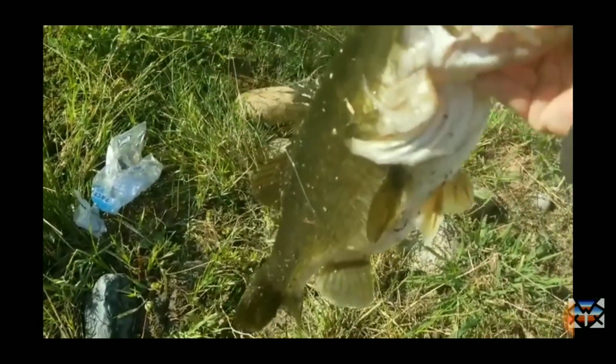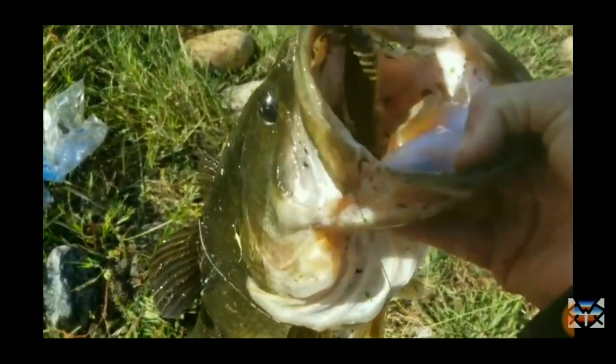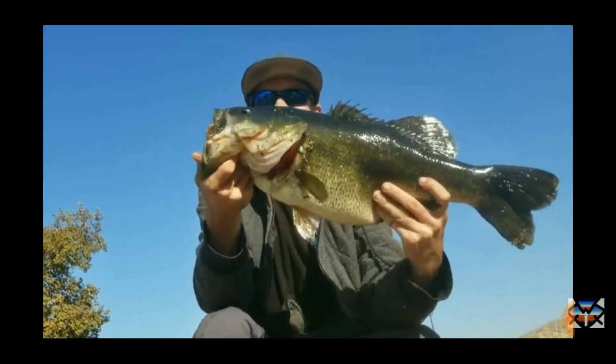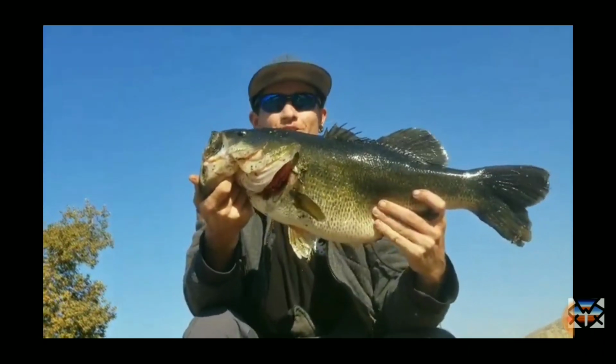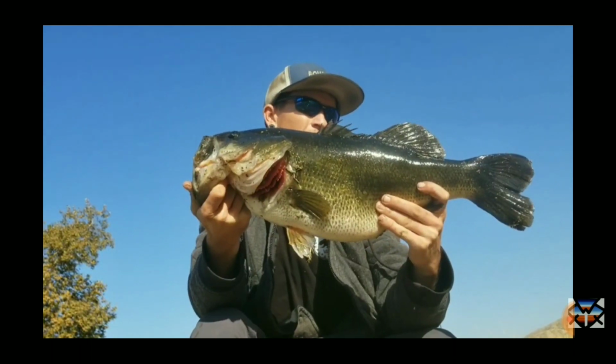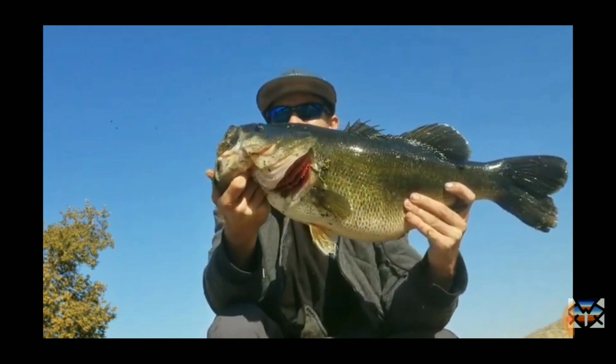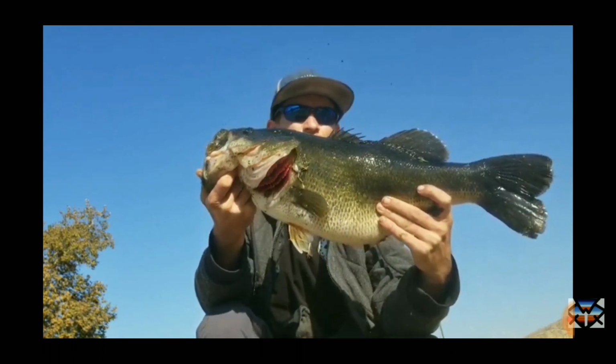But yeah, we were flipping some heavy grass using a Woo Tungsten 1 ounce pegged on a 4/0 hook with a Gambler Ugly Otter as a trailer, as the bait. But yeah, Fredsters, what a beautiful fish. Weighing in at 6.5 pounds, my official PB before this next fish.